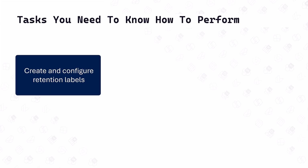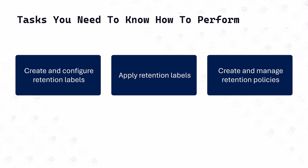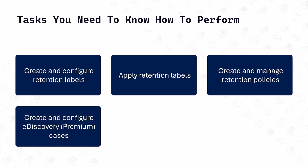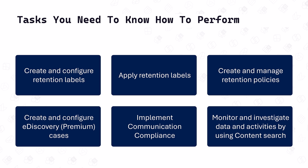You need to be able to create and configure retention labels. You need to be able to apply retention labels. You need to be able to create and manage retention policies. Again, difference between labels and policies. You need to be able to create and configure eDiscovery premium cases. So not only the base eDiscovery standard, you need to know everything, including the premium suite of products. You need to be able to implement communication compliance, and you also need to be able to monitor and investigate data and activities by using content search.